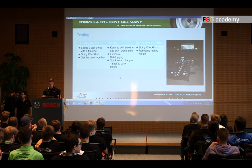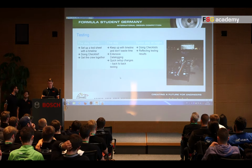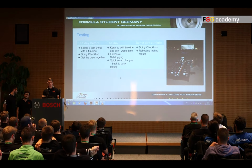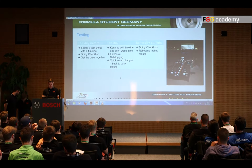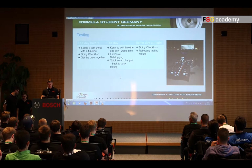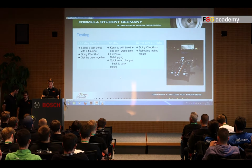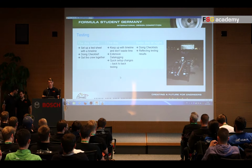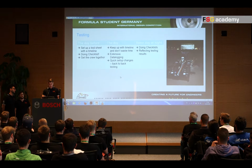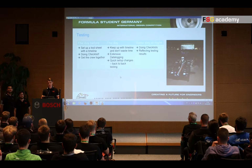We want to get as much data as needed from our car, so the responsible team members can analyze while different team members do quick setup changes on the car. Splitting up this work gives us the possibility of doing back-to-back testing without too much influence from the surroundings, like track temperature and tire temperature changes. For us, this is very important in order to have comparable data under the same circumstances.